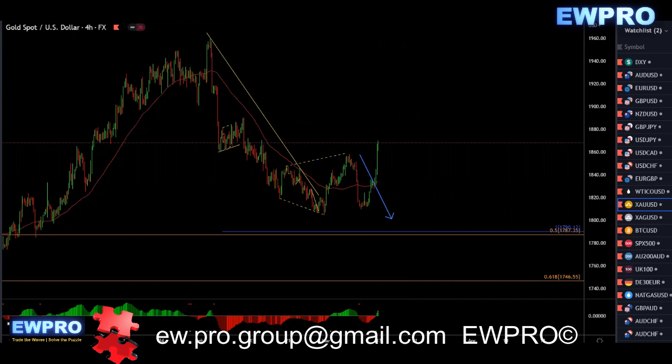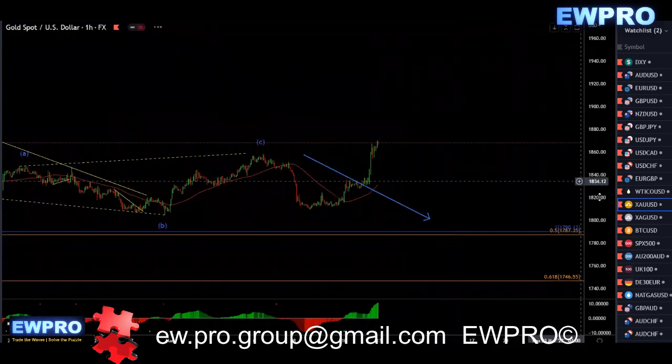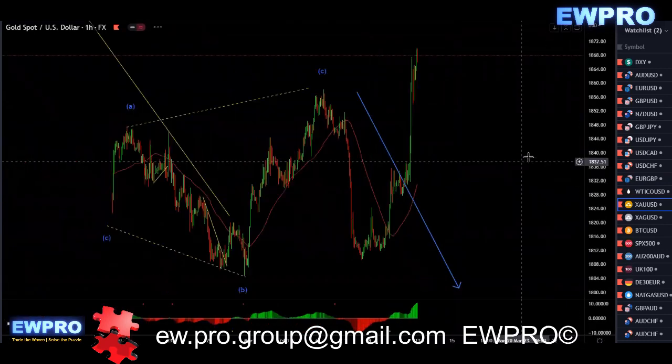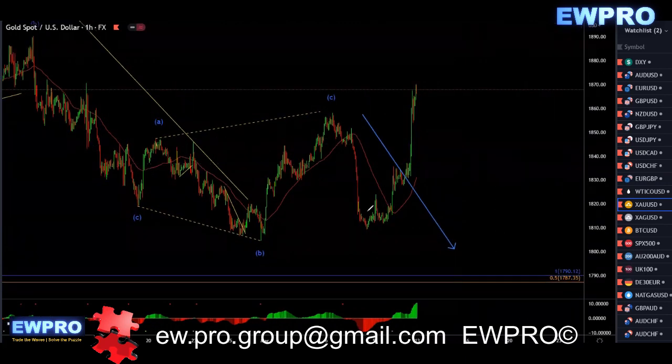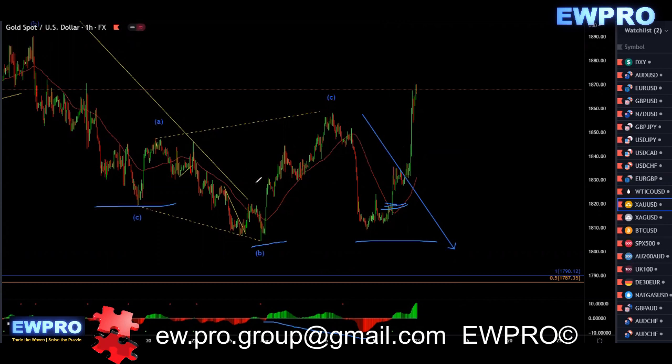If we go down onto the H1, like we have a bull hidden here. So I am in this trade somewhere around here, just because of this bull hidden. But we did sort of complete it, because we were looking for this C down to go and break that low. It's done that, and it's given a bull hidden.